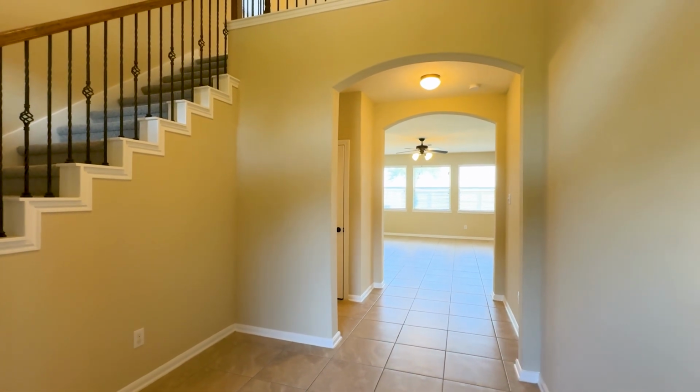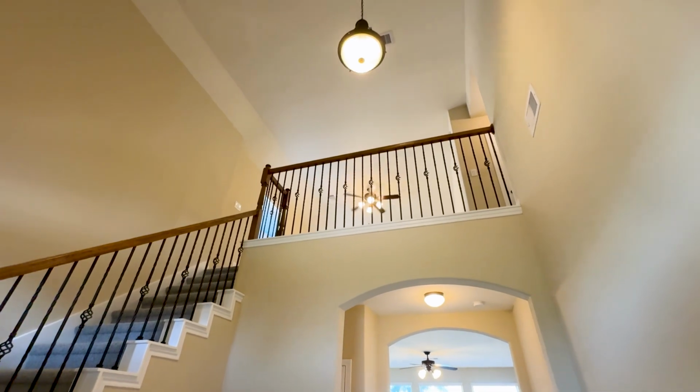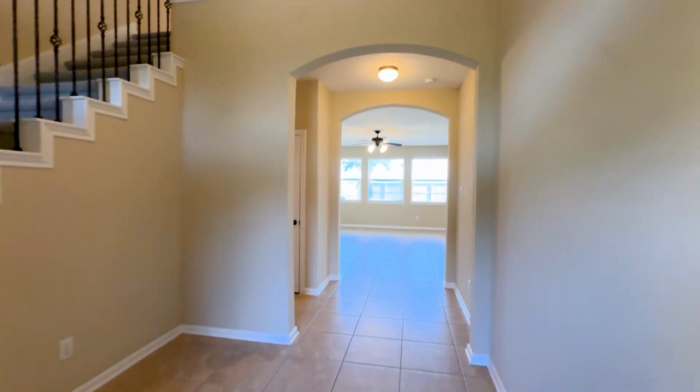So as we enter, they did move out already. But here's your entryway. You do have high ceilings. It looks like this house, they kept everything original.